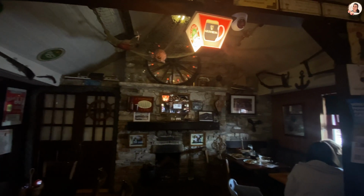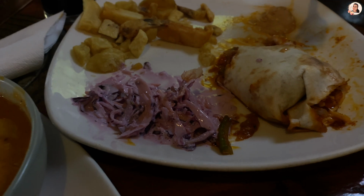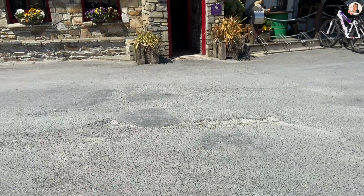This place is a gem. Not only do they serve delicious food, but the atmosphere is something special. If you ever find yourself in this part of Ireland, the Singing Pub is a must visit.